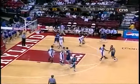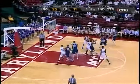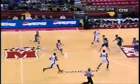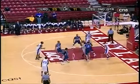And here's the difference, too. You look, and you can really see it on our TV monitors. Great camera work here. Largo, when they pull it out, has great spread on their offense. They've got the floor spread really well, while Long Reach coming down here to the other end is really tight to the top of the key. That's why that screen and roll works so well for Largo.